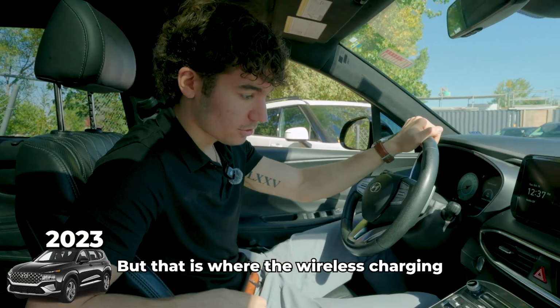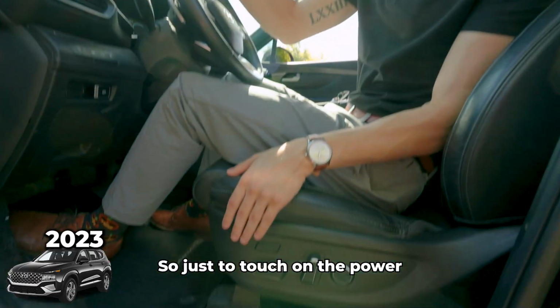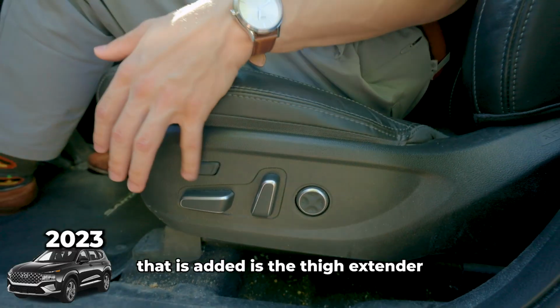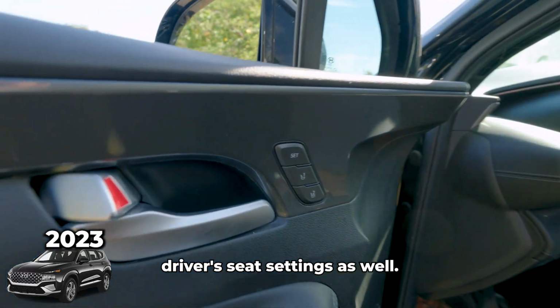That is where the wireless charging is located. All right, so here we are in the actual driver's seat of our 2023 Santa Fe. So just to touch on the power adjustable settings, the one thing that this does have that is added is the thigh extender and also the lumbar support.